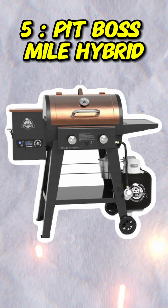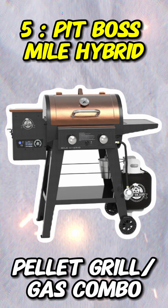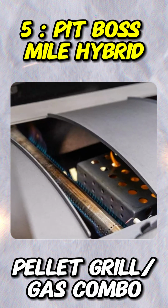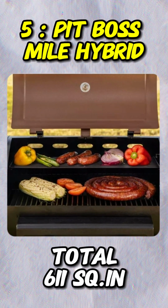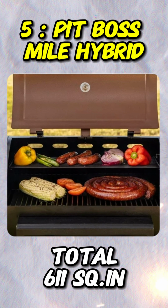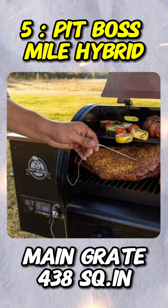Number 5, the Pit Boss Mile Hybrid. The Mile Hybrid is currently the cheapest pellet smoker and gas grill combo model on the market. Within the same cooking chamber, you can easily go from smoking your food with pellets to high heat grilling with the gas burners. It offers a total cooking area of 611 square inches over two cooking surfaces, with the main grate at 438 square inches.